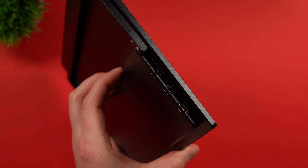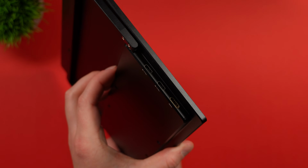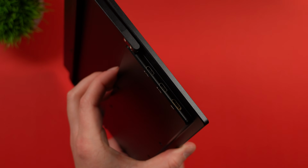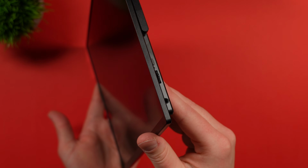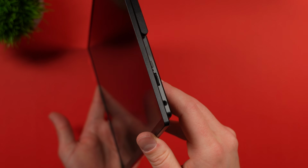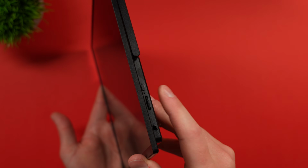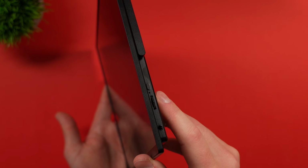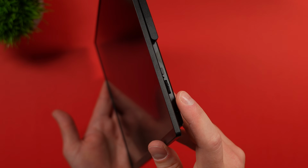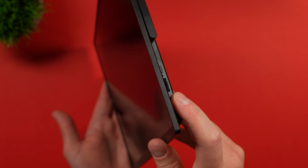On the left side, you have 2 USB-C ports for video input and power, as well as an HDMI port. On the other side, you get the power button and a little volume rocker. This is what you use to navigate through the different menus. This works, it's functional, but honestly, this is one of my main nitpicks about these screens. I really wish we got a proper, modern joystick like the ones we see on so many monitors.